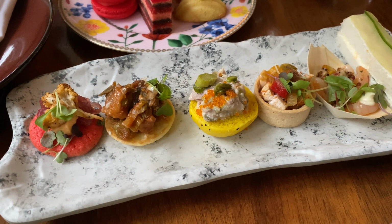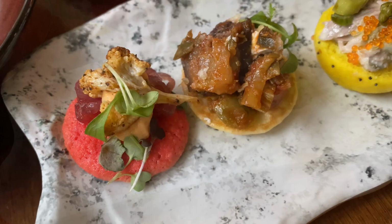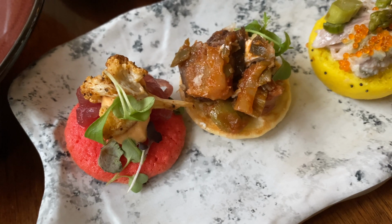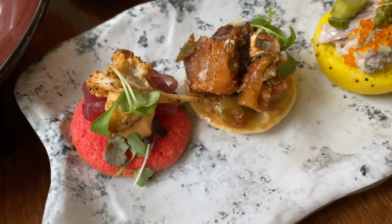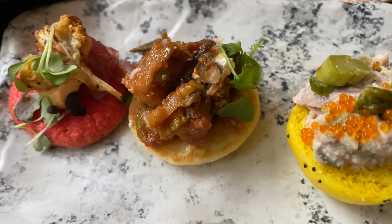As for the cold savories, both the caramelized onion macaron and the eggplant caponata are a little bit spicy, the difference being that the onion macaron also has a bit of sweetness, while the caponata is just pure spicy. Both are very refreshing snacks.